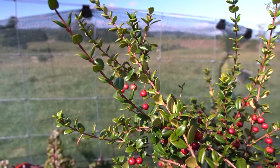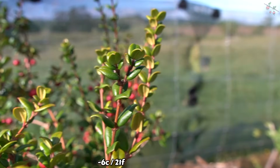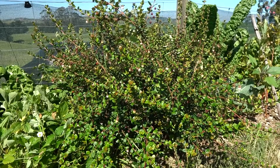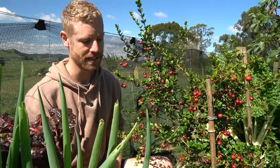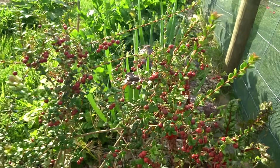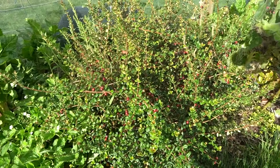I have read they can handle about -6 degrees Celsius, and then other sources have said -10 degrees. So yeah, they do have a bit of frost tolerance. I have no trouble growing them here in our winters, but we only get to about -2 degrees Celsius. They're also a really good one for growing in containers because the bushes don't get very big, usually only around a metre or so, but you can kind of train them and prune them to whatever size you want.